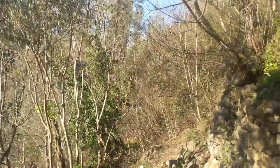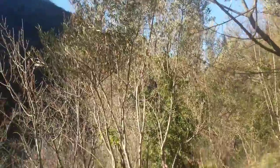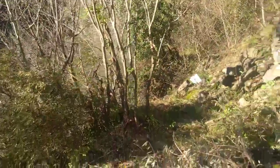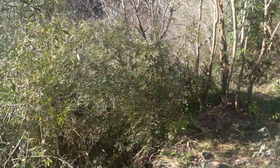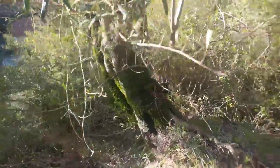You can see that olive there completely covered in ivy, going up really tall. This stringy one here, I've started cleaning him off. That's a bit of his top that's fallen down. I'll have to clean that off. This old man here, oh, he's a wonderful old tree, but unless we do something about him, he's going to pull the terrace wall down.